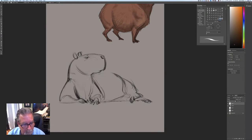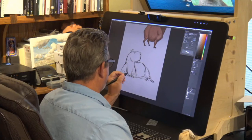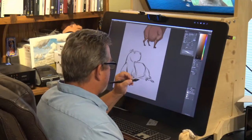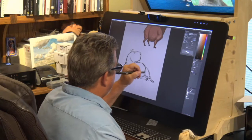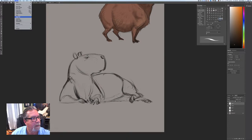Can you show your Wacom setup? Yes, it is right here. 32-inch Wacom Cintiq Pro. Hi. Yeah, what's the resolution on that? 4K? 6K? It's 6K. There. A little... That one looks like he needs a pipe.